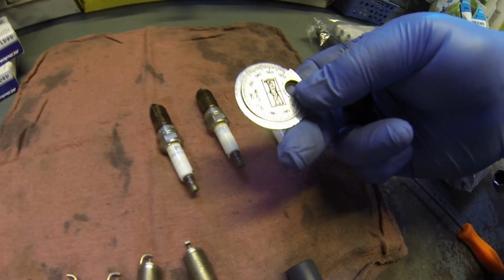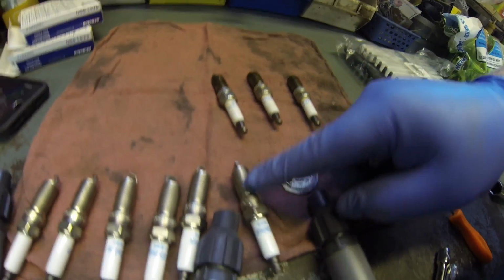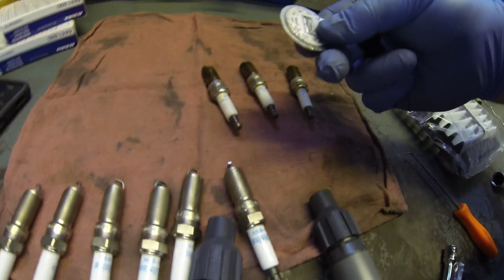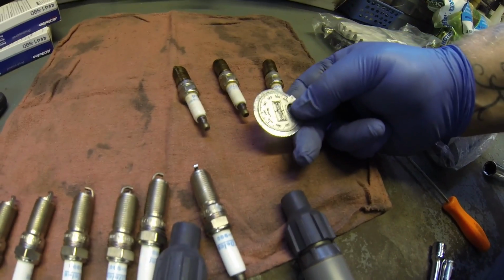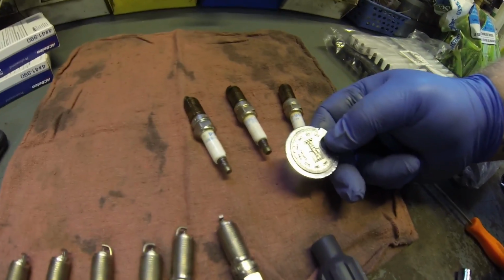I've also gapped these plugs to 44 thou. Don't trust what comes out of the box. Get a spark plug gapper. They're very cheap, and I set these at 44, which is recommended.